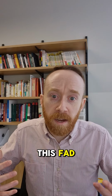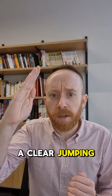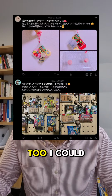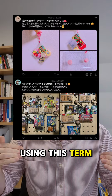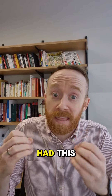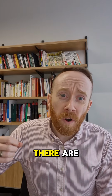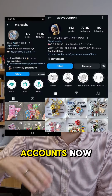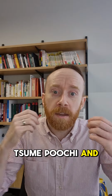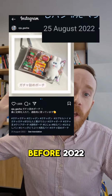As for when this fad kind of took off, Google Trends shows a clear jump in interest around 2022, and that's actually when the first tweets appear too. I could not find a single tweet using this term before 2022. That doesn't mean it never existed, but at least it doesn't seem to have had this name before this time. Indeed, while there are multiple Instagram accounts now dedicated entirely to making and showing off gacha tsume pochi, none of them have a single post that dates before 2022.